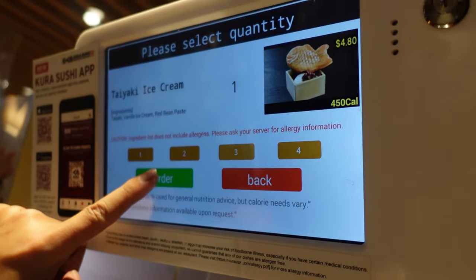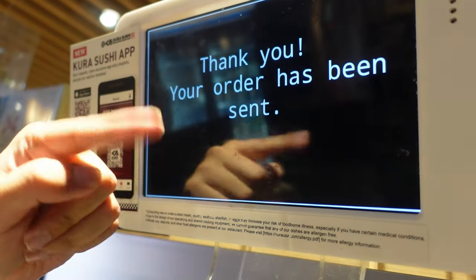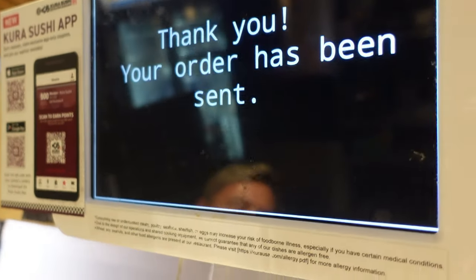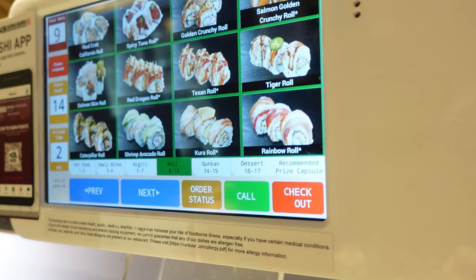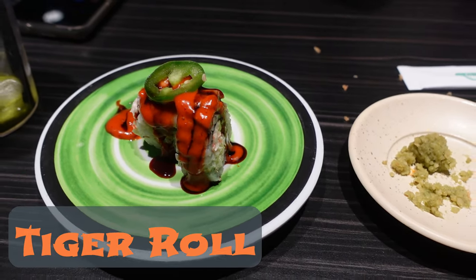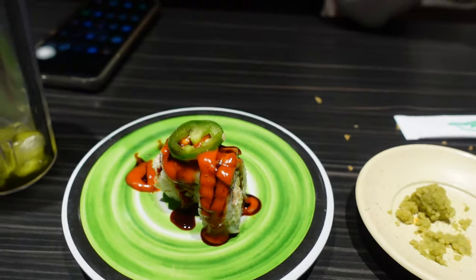Dessert time, getting the takoyaki ice cream, my favorite. Henner's getting mochi, black sesame and matcha. Sure? Yeah. I saw tiger. Really? Yeah. And an extra order of sushi. Right, Henner? Yeah. My fat fingers ordered it by accident. We were supposed to get dessert, but it's alright. We'll eat it. We love sushi.